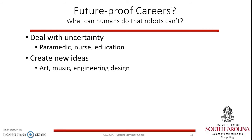Creating new ideas. Robots aren't good at doing things like art and music. You can program them to follow what they call a pastiche, a type of music. You can make art. I've done some computer programmed art. But it's just sort of within the bounds of randomness. Engineering design. Engineering and science is creating new ideas, new designs, new discoveries, and robots aren't quite there yet. Sometimes they help us do things in engineering, but they're not creating.